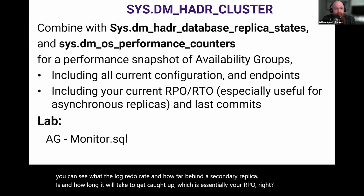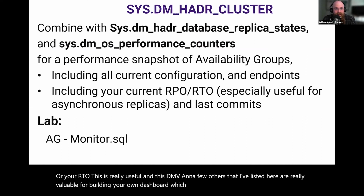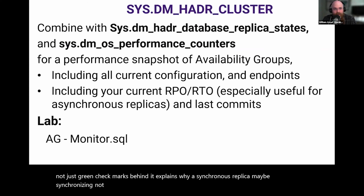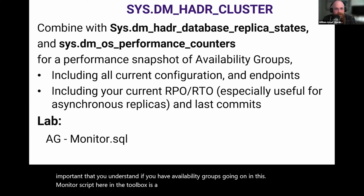Or your RTO. This is really useful, and this DMV and a few others that I've listed here are really valuable for building your own dashboard, which is far superior to the dashboard that Management Studio gives you for availability groups. It actually has a lot of numbers, not just green check marks. It explains why a synchronous replica may be synchronizing, not synchronized, a lot more than just the suffix of that word, right? So it's really important that you understand this if you have availability groups going on, and this monitor script here in the toolbox is a good first start.